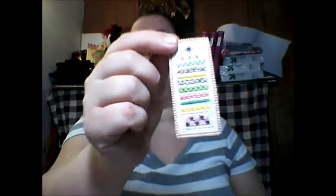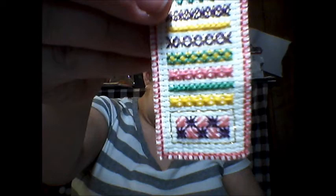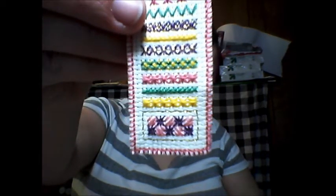And I just used my gold filament for that. I wanted to use Madeira number 2, but I didn't have it. I might from a little kit. I mean, not a kit, from a magazine, but this is just fine. You can probably see the gold. And then inside that box you have some satin stitches and the pink and Algerian eyelets in the purple.